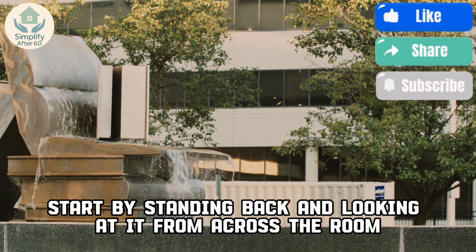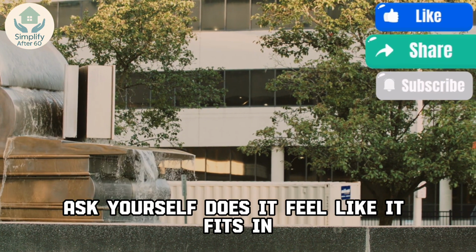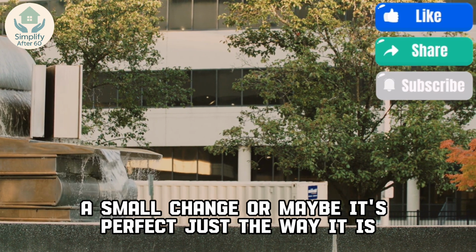Start by standing back and looking at it from across the room. Ask yourself, does it feel like it fits in? Does it need a little color? A small change? Or maybe it's perfect just the way it is?